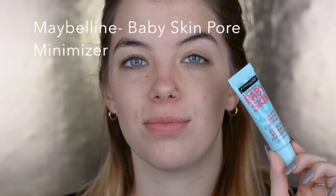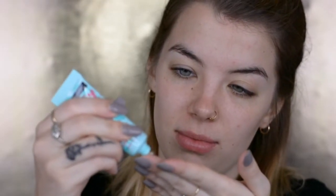Right, so now I am going in with my Maybelline Baby Skin primer, and this is really great to smooth over large pores in my T-zone, so that's what I'm doing here. Just putting that on my T-zone to have a little bit more of a smooth base.